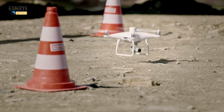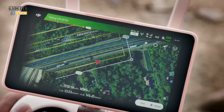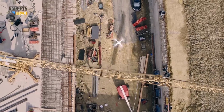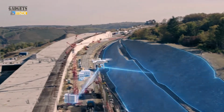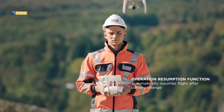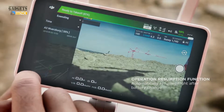The Phantom 4 RTK provides an integrated flight planning app in the remote control, including all relevant surveying parameters to make flight planning easy and efficient. This helps us to gather consistent data that can be easily processed with accurate results. If the area is too large to map on a single battery charge, the Phantom 4 RTK will automatically resume the mission at the same point after the battery has been replaced.